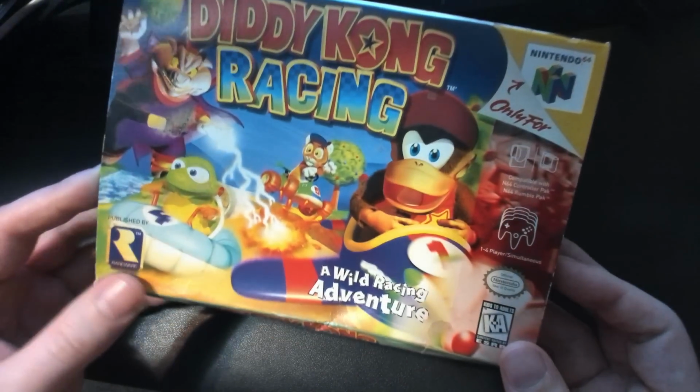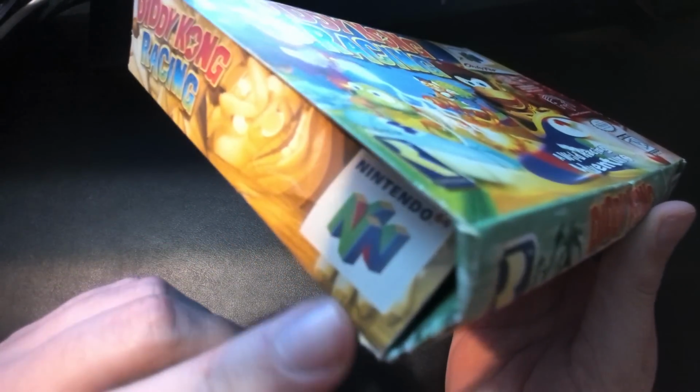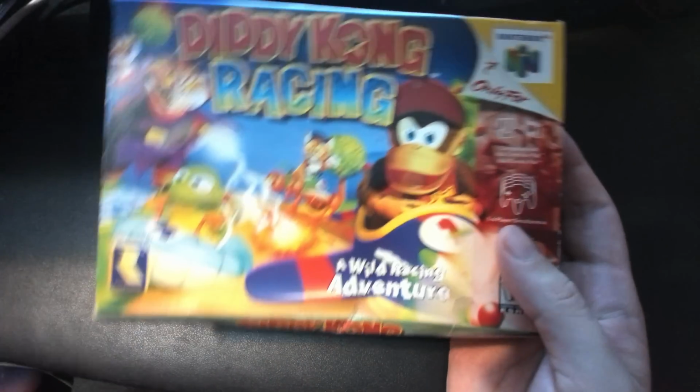Today I figured we would dust off my N64 collection and fluff up the boxes, make sure all the flaps are in the right places, like see here. This could use a little bit of work. And then put them into box protectors.